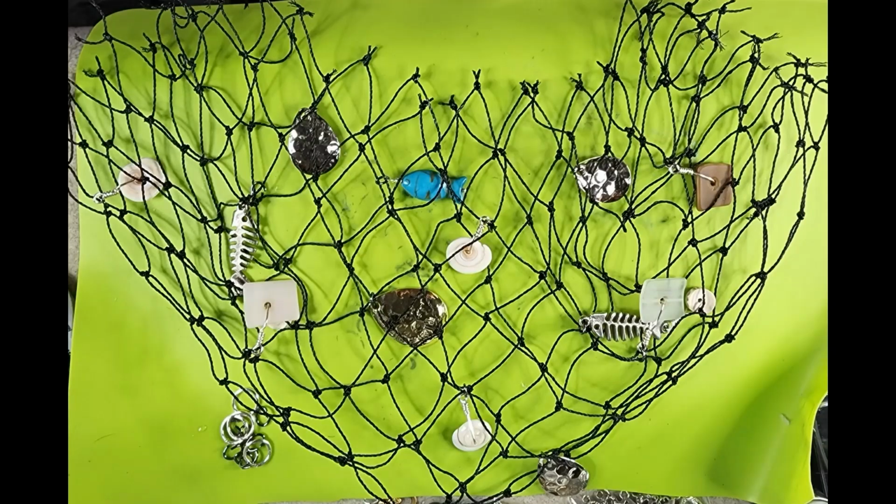I pulled the knots back together and put a dab of super glue on each of the knots. And yeah, I got super glue on my fingers. Messy, but that's all right. It's mainly come off by now.